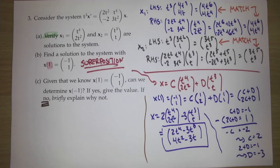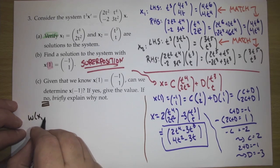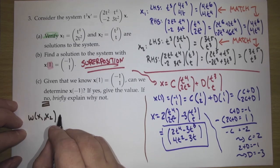Okay, so here's the thing. There's the question of uniqueness. So to say that we can determine x of -1 says, yeah, there's a unique function that gets us to -1. How can we test if uniqueness exists? The Wronskian test does. So we take the Wronskian of x1 and x2. So know how to do that.